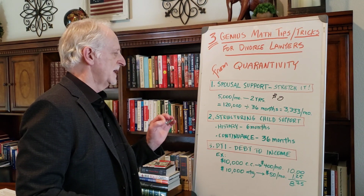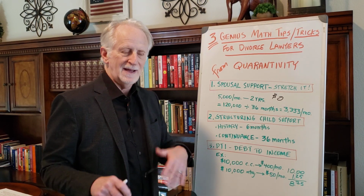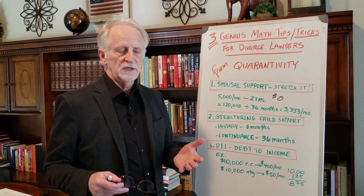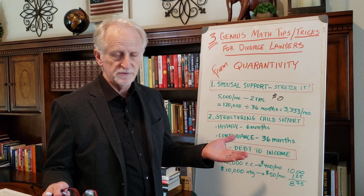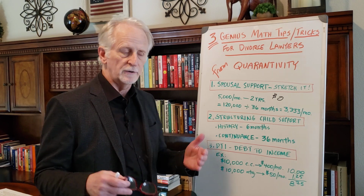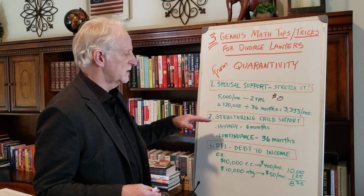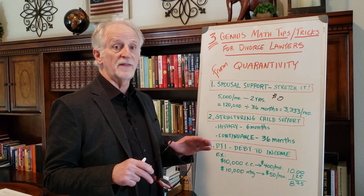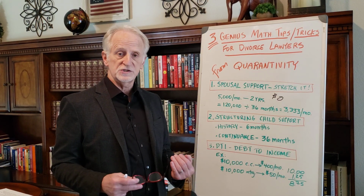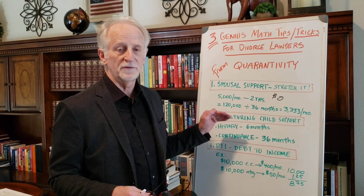The second tip is structuring child support. Now, what do I mean by that? I'm not going to structure child support. I suppose it's mostly set by the state. There's amounts that are required, 25%, 20%, and so forth, whatever. But here's what I mean, structuring it so that the person who's receiving the child support can count that child support in their qualifying income.